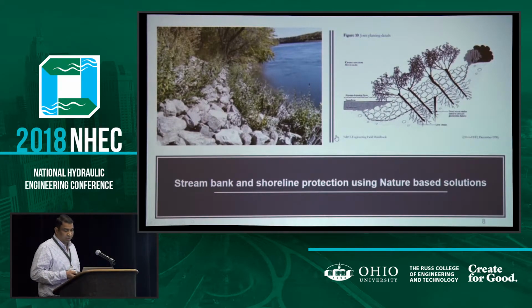So, stream bank and shoreline protection using nature-based solution. This is something coming from, again, the shoreline stabilization manual. Earlier, these used to be known as soil bioengineering techniques. Now it's more so nature-based. There are different goals and different types of research going on. So this is nothing but just a joint planting or a vegetated riprap. Again, you have that vegetation, and what that does is reduce the stresses coming onto the bank or the energy dissipated on the bank itself.